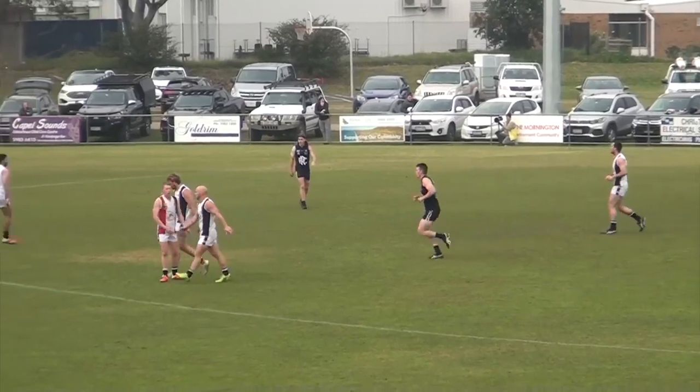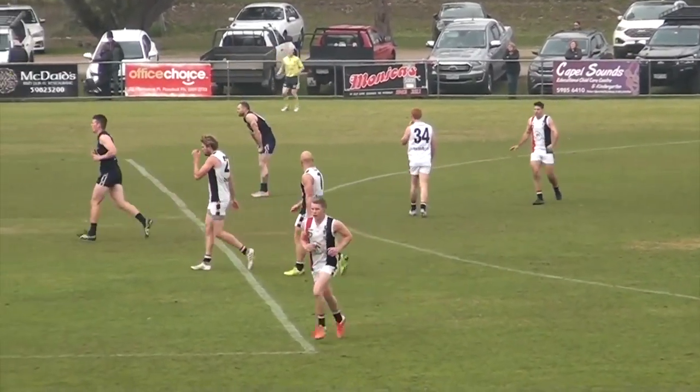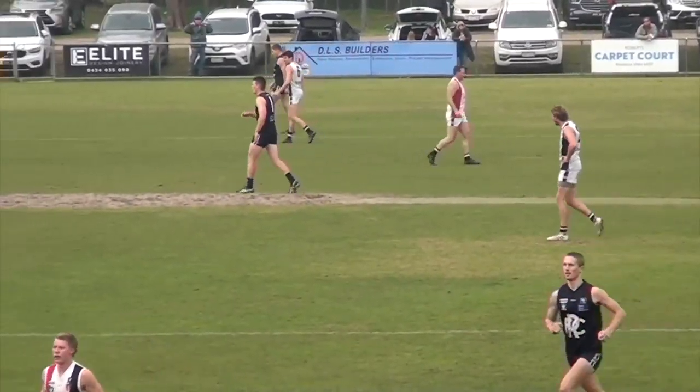They went straight down the guts, basically. Good target for Liam Hewlett. Just made a contest. And at the back, Trent Dennis Lane kicks the first goal of the match. And gee, tough for Rosebud. They dominate the first 5 minutes.